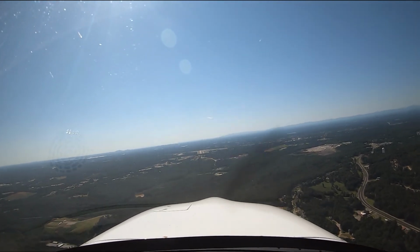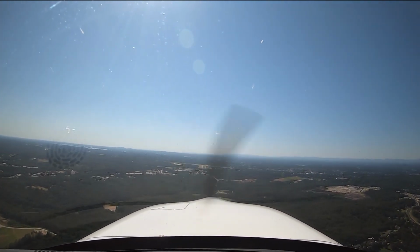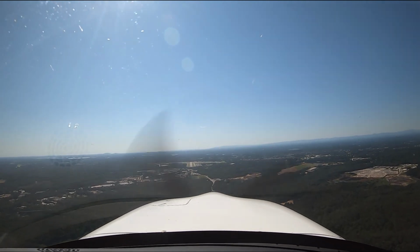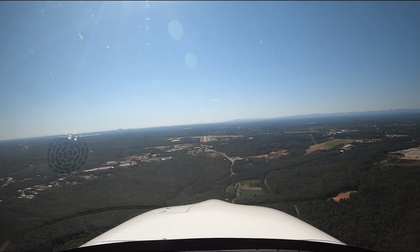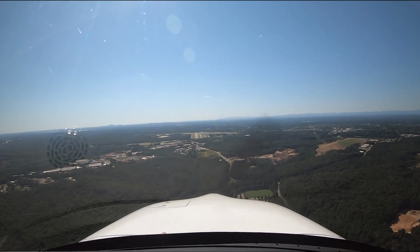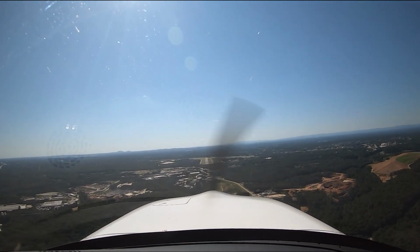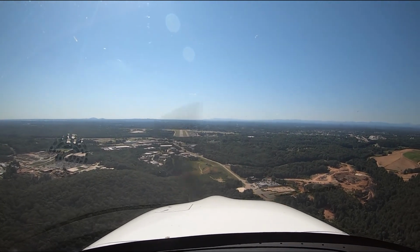Gainesville traffic, Cirrus 248 Charlie Papa, 3-mile final, runway 29, Gainesville. All right, we've got mixture to full rich. Boost pump is on. Let's slow down a little bit, and then we'll put in our first notch. All right, first notch of flaps. Need to get lined up with the runway. That'd be good. All right, let's slow it down to 90 and then put on our second notch of flaps.